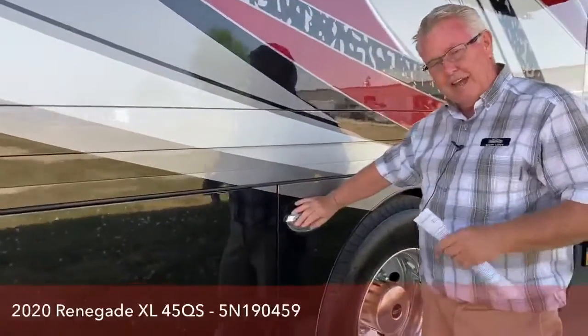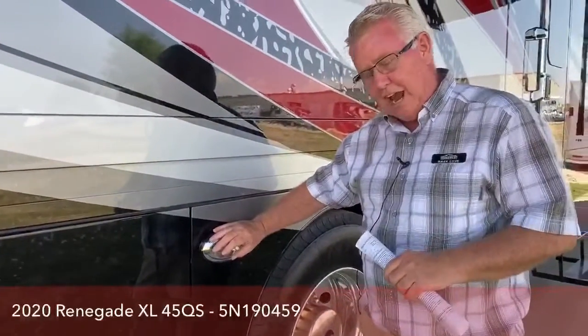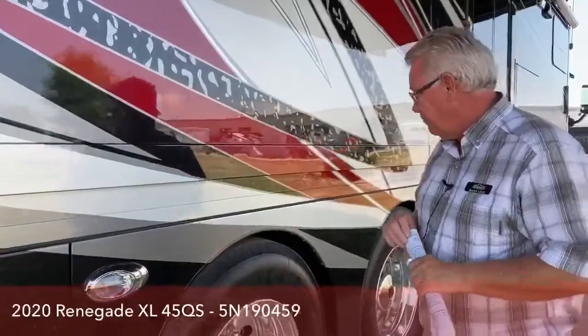Here we have just an area light. It's great for when you're hooking up, or maybe at night you're just sitting out here at your campsite and want a little extra light.